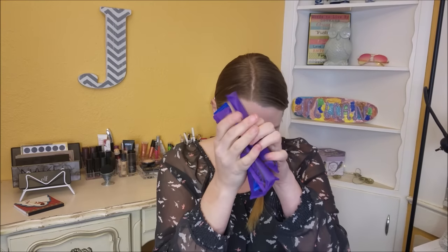And I got a sample of You by Kotex. I can't count on my fingers how many samples like this I've gotten, which is awesome because, you know, we just need these things. 4 tampons and 2 panty liners. All right, that is it.